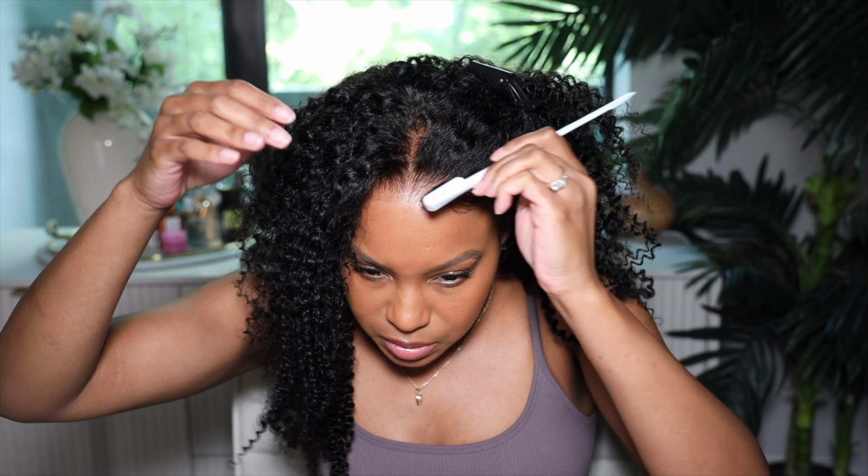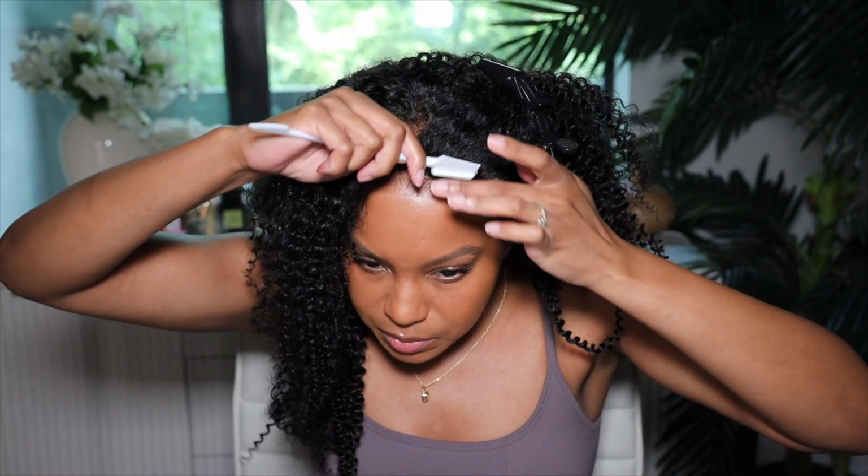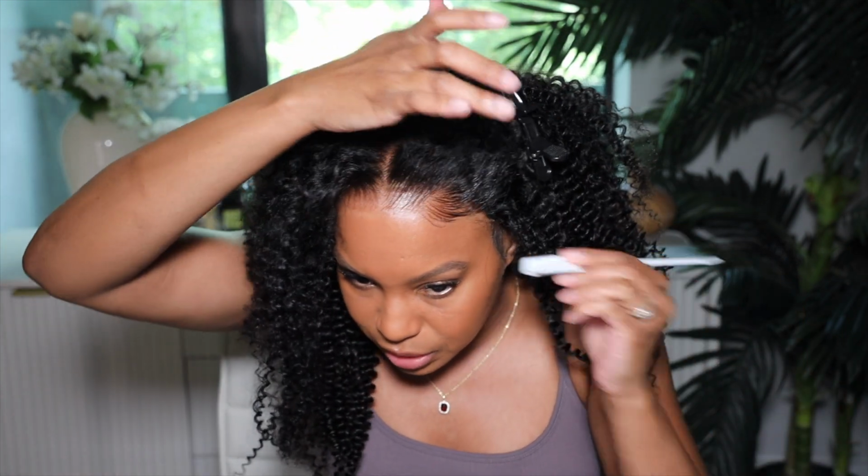I'm also gonna do a little sculpting on the front, right? Just to lay some of these hairs back. Just a little sculpting, that's all, not too much. And I'm gonna do the same thing on the opposite side.